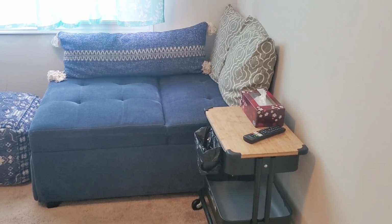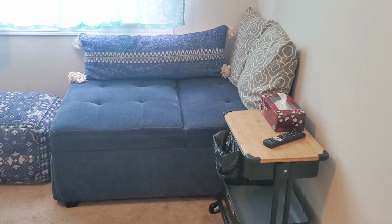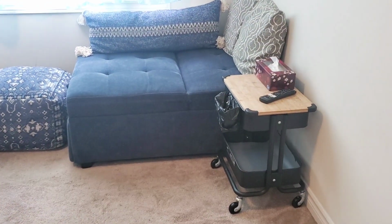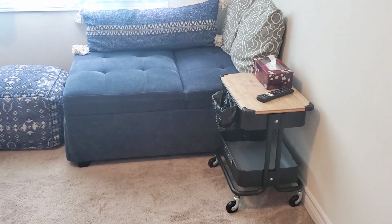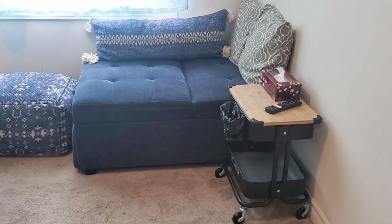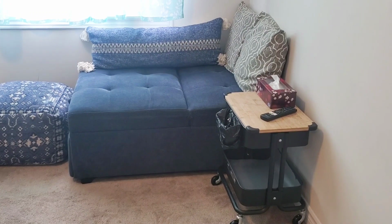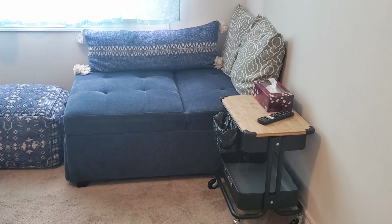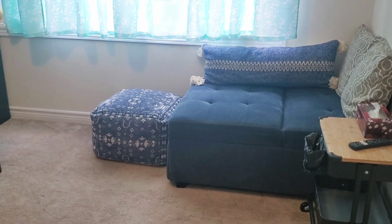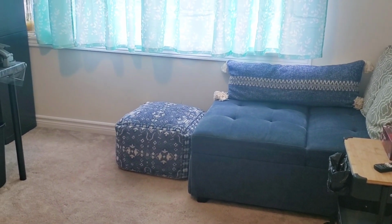Okay, so this corner here is basically like my lounge area. So I just have a cart that I modified. This is a Raskog by IKEA. I modified it, took off the top shelf. That way I could use it and it could roll around to under the desk when I'm working out. I do have quite a bit of space in here that I can use my TV, work out. So I love that it is a definitely multifaceted space.